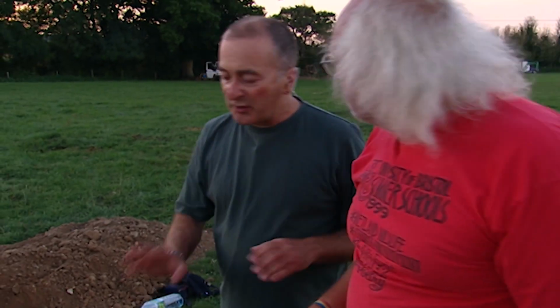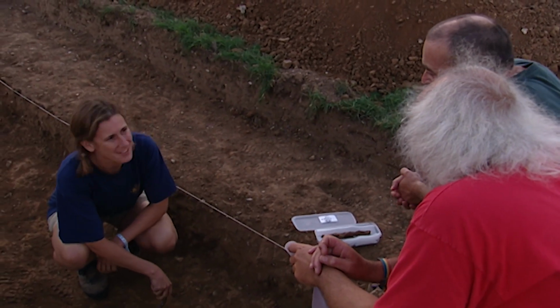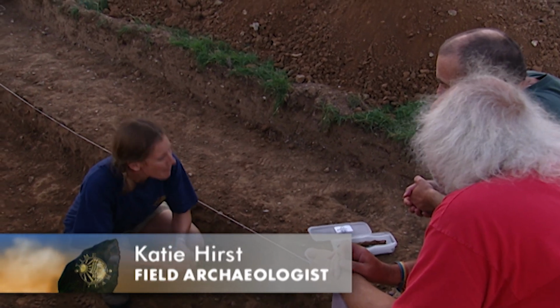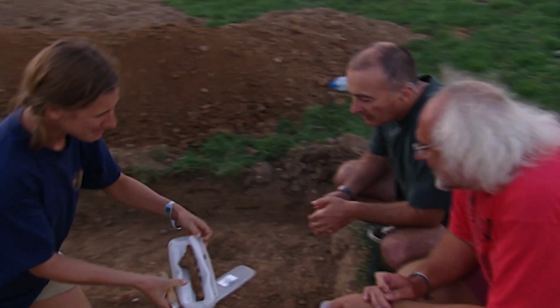Actually, I'm wrong. Not everyone's gone home. There's Katie still ploughing a lonely furrow. What have things been like for you? Well, it's been really frustrating all day. I found very little, just a few iron nails and a few flint flakes. But in the last 10 minutes, I have just found this wonderful spearhead.